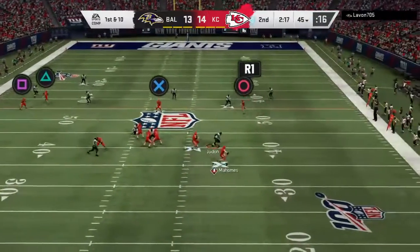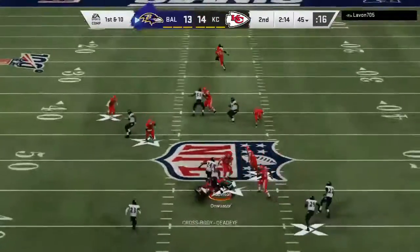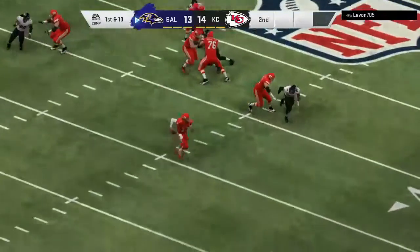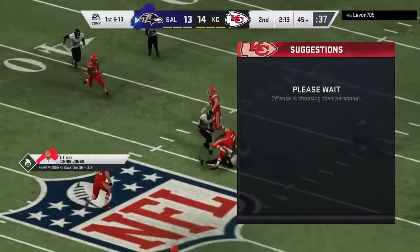On 1st and 10, here's Mahomes. They'll roll him out right. Now that'll be tipped and intercepted. Picked off by Patrick Onwuasor. And his crew will take over at their own 45-yard line.